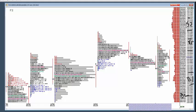Quick look at the ZB, my favorite contract. This morning in the ZB, we were trying to sell 23s to 27s. The high is 27.